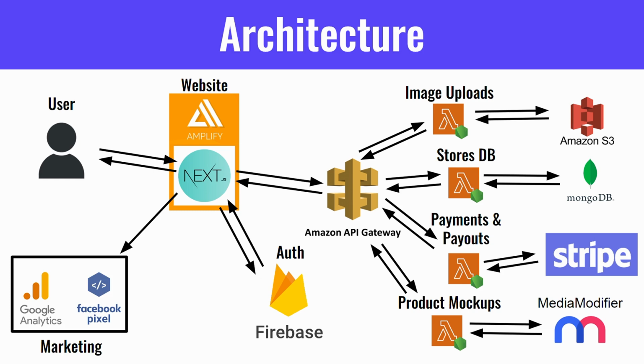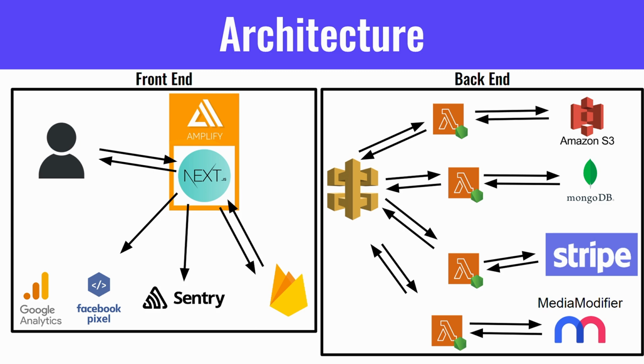In addition, the website also talks to Google Analytics and a Facebook Pixel in order to collect marketing data. Lastly, the website is hooked up to Sentry for error monitoring. If we were to split up the architecture between front-end and back-end, this is what it would look like.